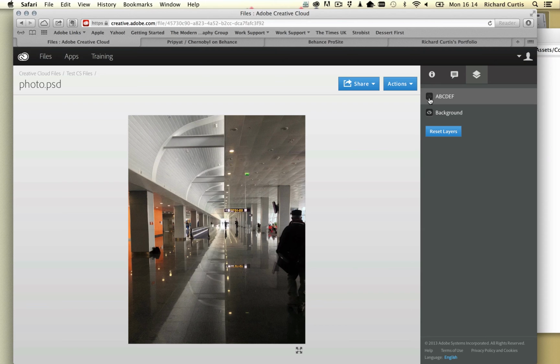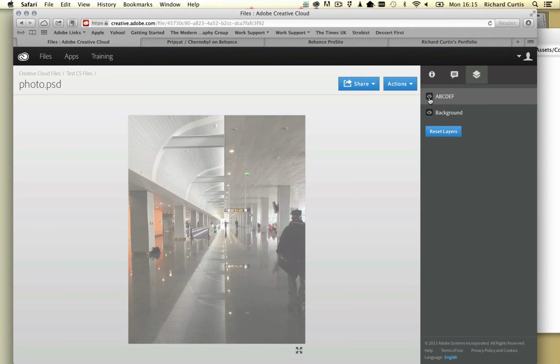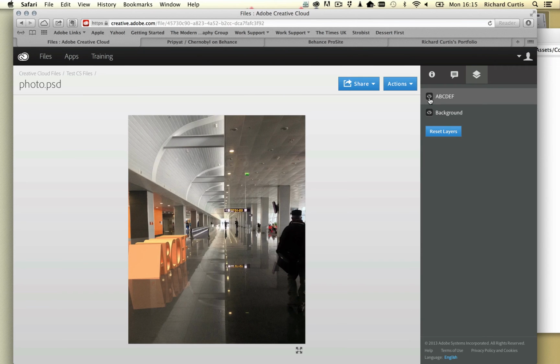So I use this for my blogs. I'll leave my blog details at the end, but if I have a blog where I want to show someone how to do something, I can then put the PSD file up in my Creative Cloud and show them how that content was made, okay? And they can follow those steps through. So another reason why you can use Creative Cloud for that.